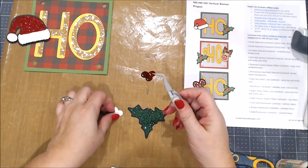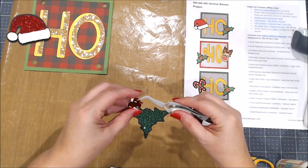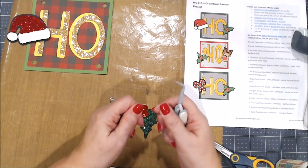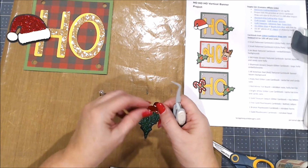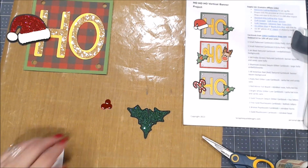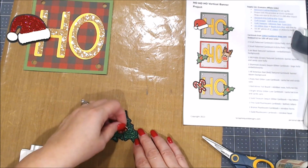And then I'm going to flip this over, and I'm going to add the berries to the top of the glitter glue. I mean the glitter cardstock, sorry. I'm going to add the berries to the top of that glitter. Now the great thing is that this sticks really well. We're going to let that sit for just a second. And then the berries are going to be elevated on top of your holly piece.